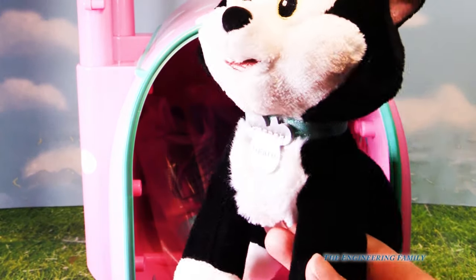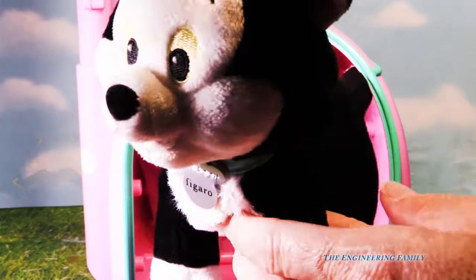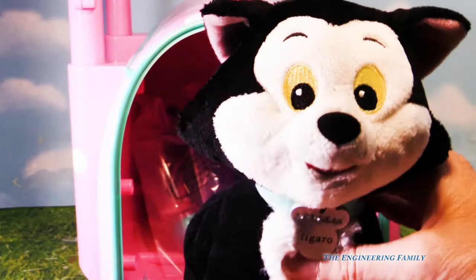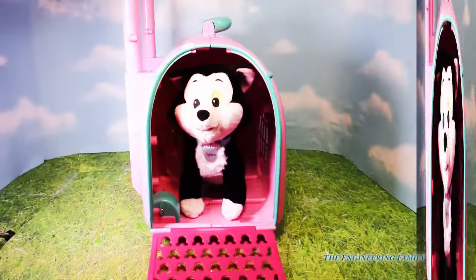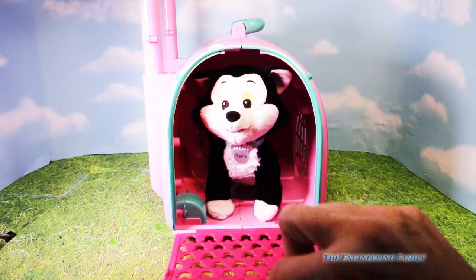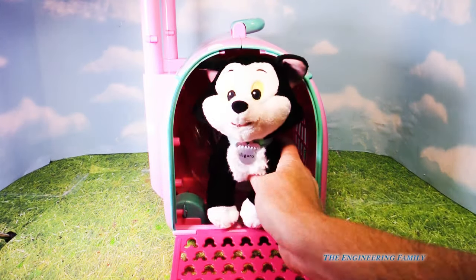All right, let's look at this together. Again, there's the beautiful collar that she has, and it's just a wonderfully plush and soft kitty cat. Oh my gosh, it's adorable. And she fits right inside. And again, the door just opens and closes. Figaro, move for a second.